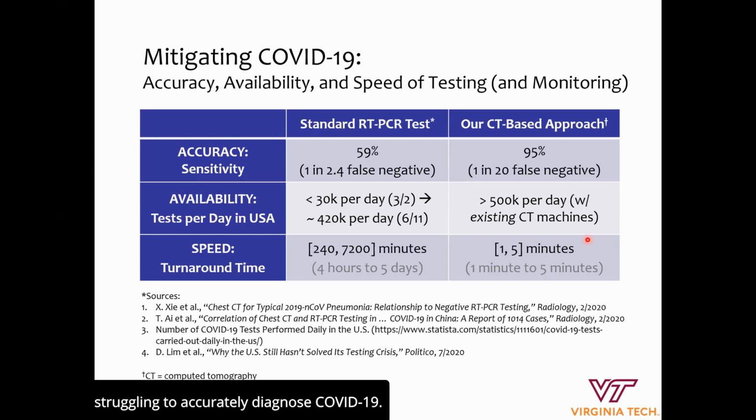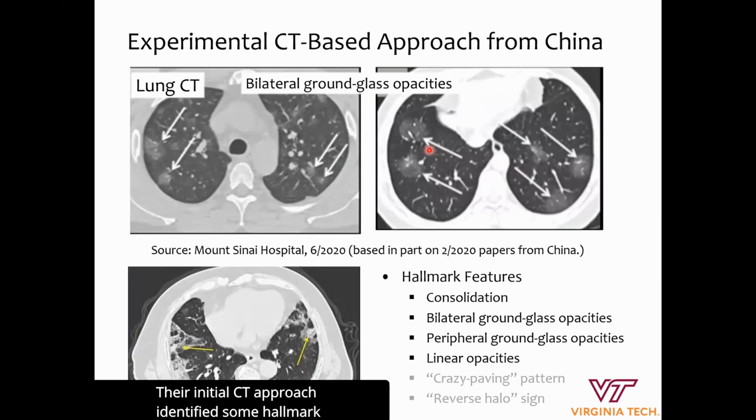Now, the early roots of this CT-based approach only date back to this past February when China was struggling to accurately diagnose COVID-19. The RT-PCR test back then was only delivering a 59% accuracy rate, as shown in the column here. So their initial CT approach identified some hallmark features that we found in COVID-19 infected patients. Consolidation, bilateral ground glass opacities, peripheral ground glass opacities, and linear opacities.